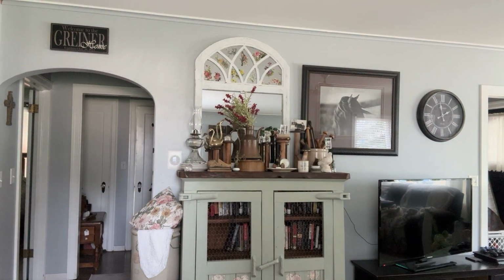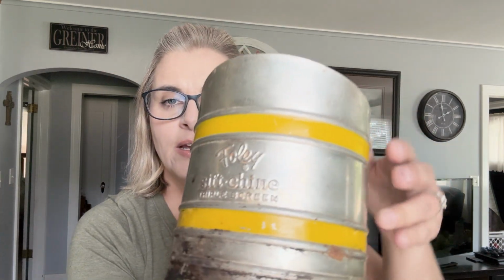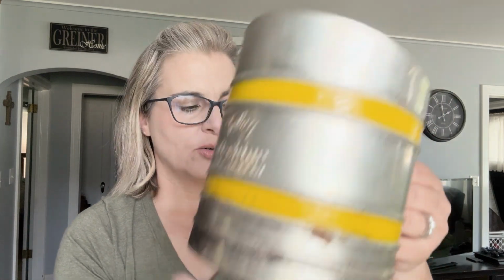And then there was that one place that had all the sifters hanging up, and this one I thought was super cool. Folly Sift Shine triple screen, but it's got rust, it's got crust, it's got cool yellow, still works, and it was $9.95, but it's one of those really big ones, kind of crusty, but I love it. I think it's so cool.